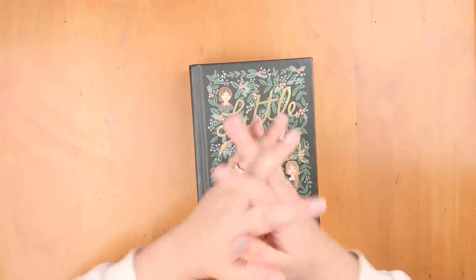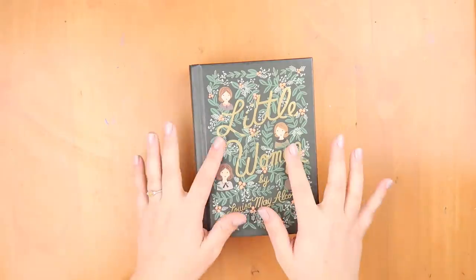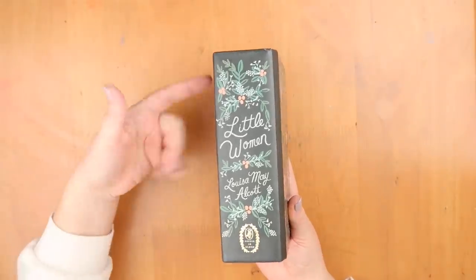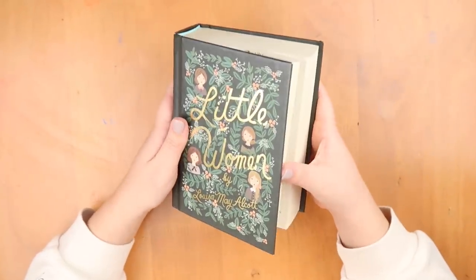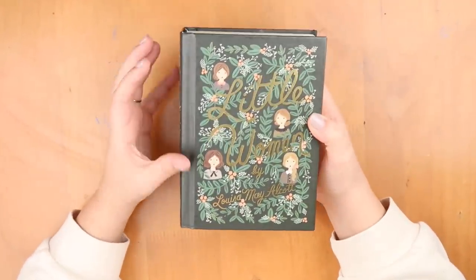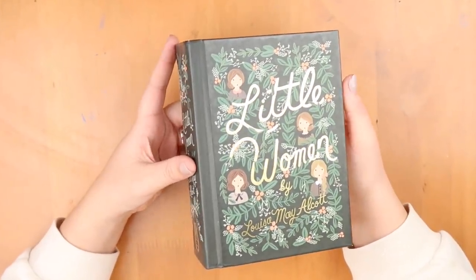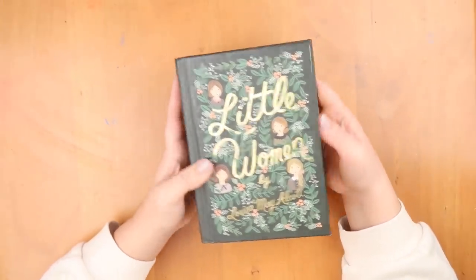Today we're going to do a 100 page challenge. Now if you don't know what that is, it's when I flip to the 100th page of a book, in this case Little Women, and I find a prompt from that page. So it can be whatever I choose to take inspiration from. It's basically a way to clear the dust and get rid of art block and do a good exercise.